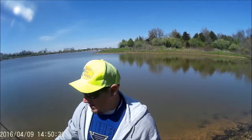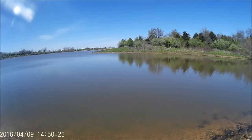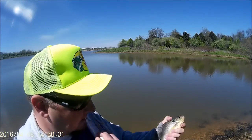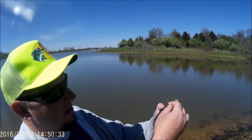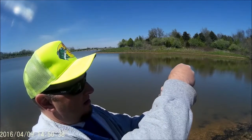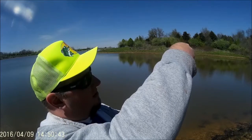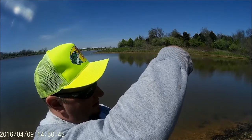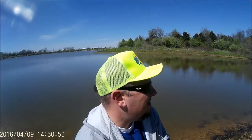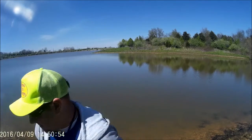I think he's worth filleting. What do you think? Let's check him out real quick. Just a rough estimate. Not centimeters. He's a little over 8 inches. If I squeezed his tail there, he'd certainly make 8.5. That's a good size for eating. I think we'll keep him.